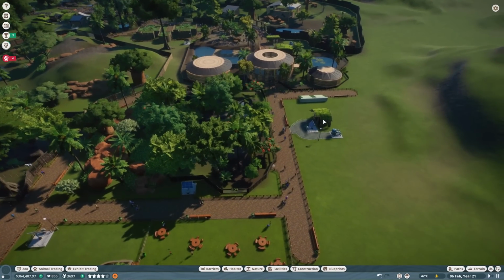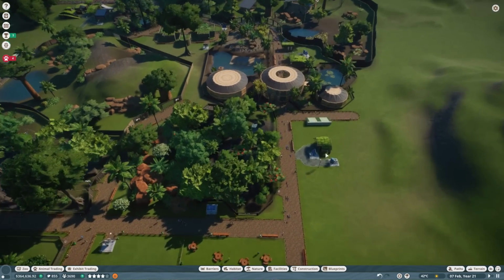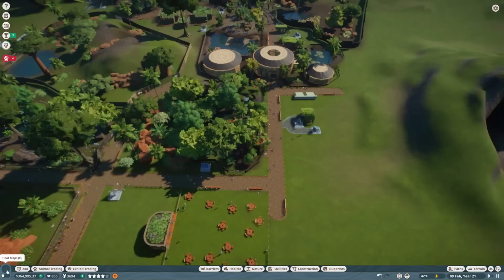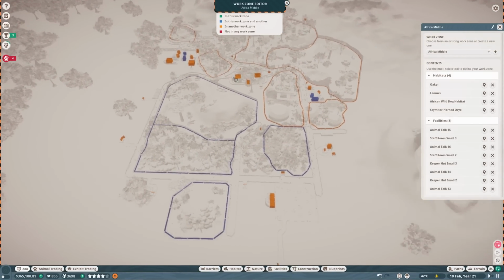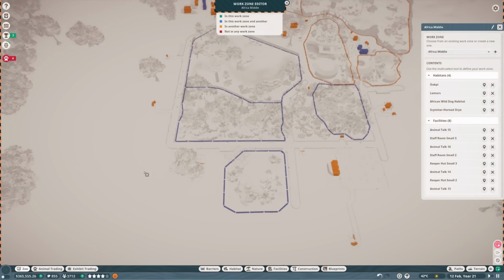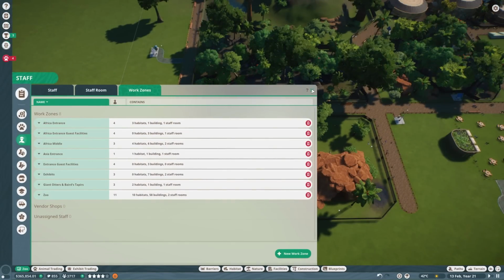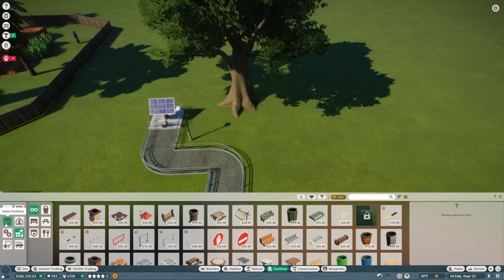It's maybe that they haven't got enough keeper huts. That's probably it. Because there's no keeper hut over here. It's all the way down here. So let's go back to that work zone. Africa Middle. Yeah, they've got to go all the way out here. So we kind of need some staff facilities around here somewhere. And I think I might put some down here in this little area, so it's a bit easier for them to get to everything, because we've already got some stuff here. I'm just literally going to add 1 keeper hut.